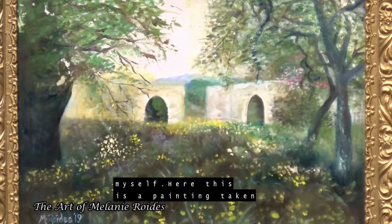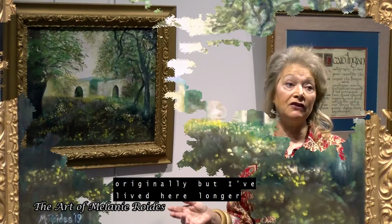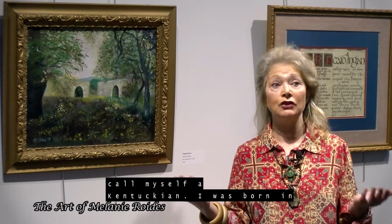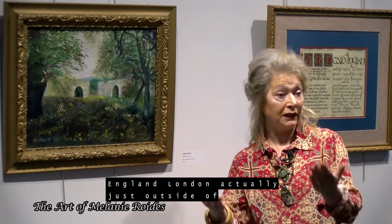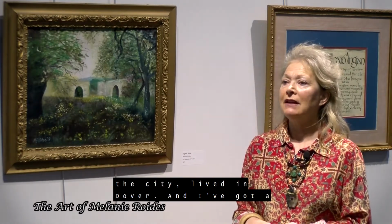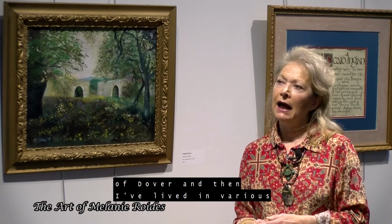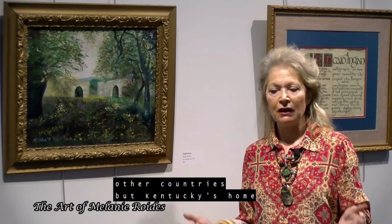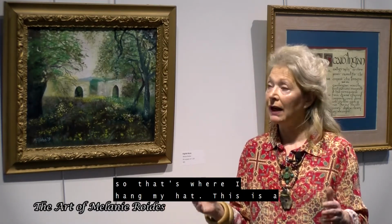This is a painting taken from a photograph that I took. In fact, just about everything in this exhibition is taken from photographs that I have taken when I've been traveling. I like to travel. I'm obviously not from here originally, but I've lived here longer than anywhere else. So I feel proud to call myself a Kentuckian. I was born in England, London actually, just outside of the city. Lived in Dover, and I've got a painting of the White Cliffs that I did of Dover. And then I've lived in various other countries, but Kentucky's home because I've lived here now for 31 years, so that's where I hang my hat.